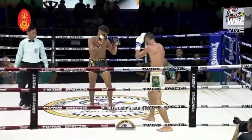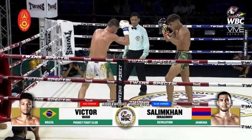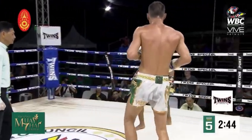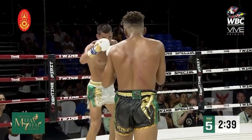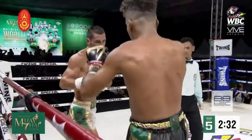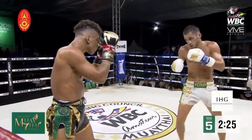Yeah, I totally agree with you, Patrick. You know, Victor definitely has a more traditional Muay Thai style, but Salimkhan has landed decent damage. Oh, beautiful setup with those punches into that big body kick. Yeah, and you saw Victor get moved off balance, which means it was an effective attack. And good body kick there from Victor. But it immediately returned with punches, a barrage of punches and a kick by Salimkhan.